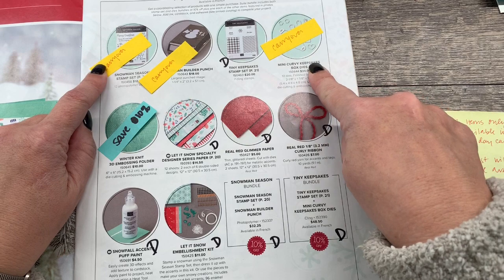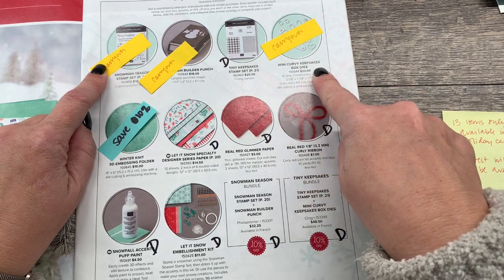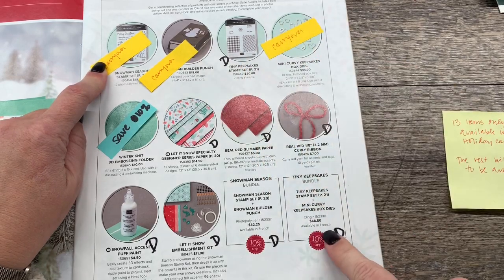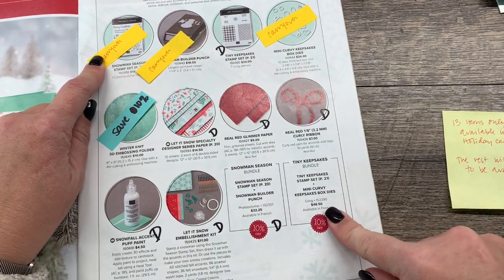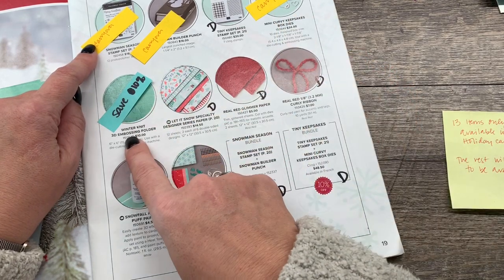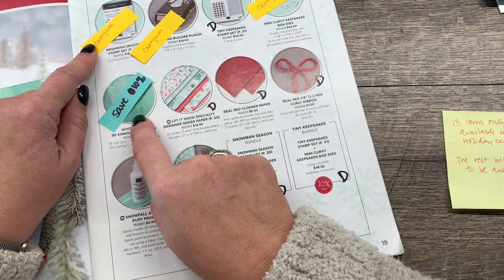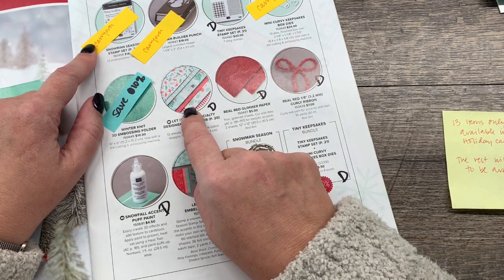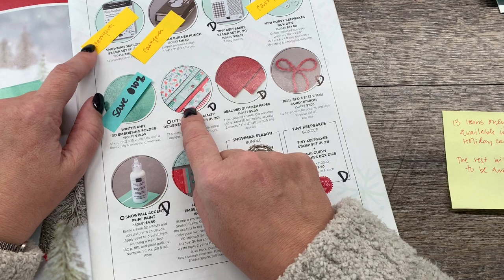The Tiny Keepsake stamp set will retire. However, the dies themselves for the Mini Kirby Keepsakes box will continue to be available. And then the discount, likewise, for that bundle, just the discount is going away. So again, just the dies will carry over. The Winter Knit 3D Embossing Folder is now 10% off. The Let It Snow DSP is being discontinued and is actually sold out and no longer available, unfortunately.